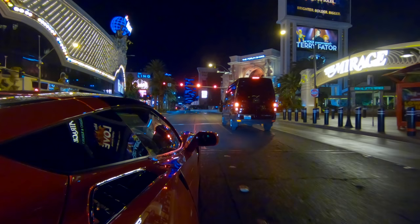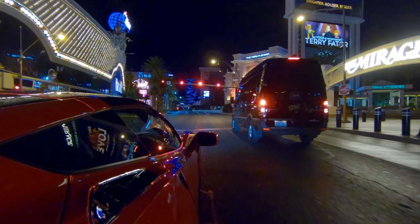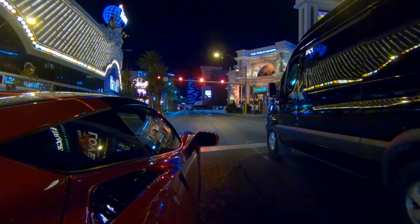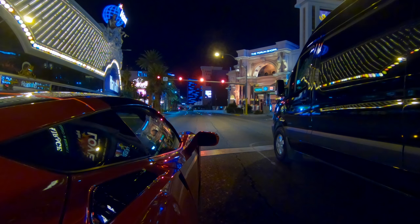I guess I could say that in an early spring morning, the asphalt here seems to be a bit slippery, even with the lightest foot on the throttle. It did get a bit loose on the back end.